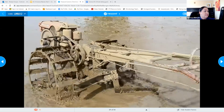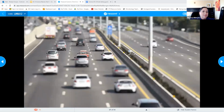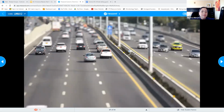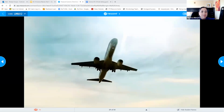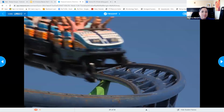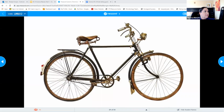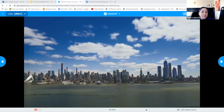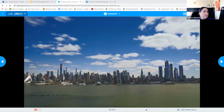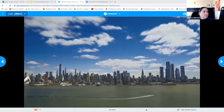They're around us every day. And when you assemble several simple machines together, you get cool things like cars, airplanes, and roller coasters. The bicycle uses many simple machines. Can you figure out what they are? Can you see the wheel, the lever, and the pulley? Good job! Today's assignment is to look around and identify the simple machines in the world around you.